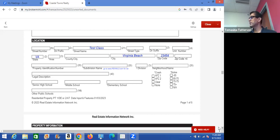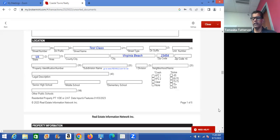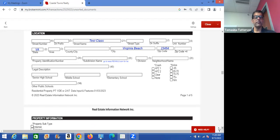Like if it's a condo or something, or unit A, unit B, you would do that. The state, Virginia area, you can pull that up through the MLS or the listings and see what area they are in, like Area 43, Northeast Central Virginia. And then you got the county, city, Virginia Beach. Most of us is all city here, so there's an asterisk. There's no counties in our area unless you go towards Williamsburg, or maybe other states.